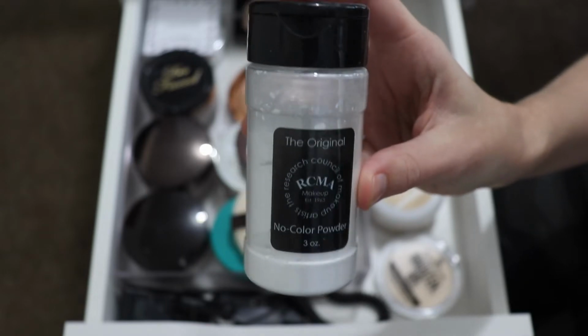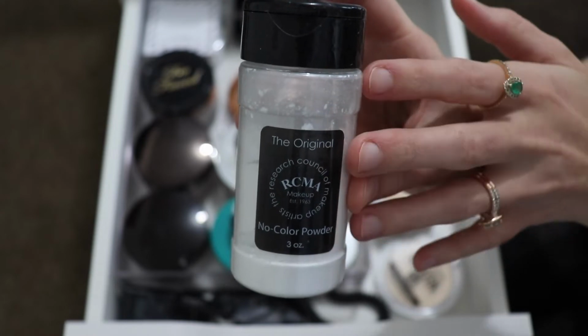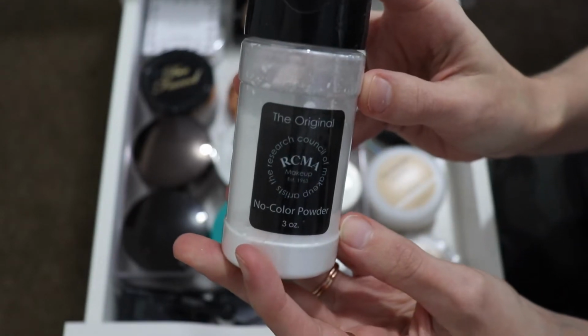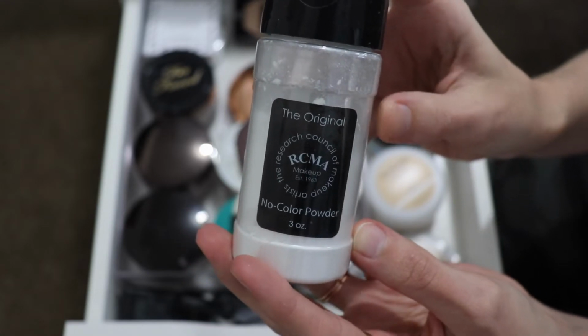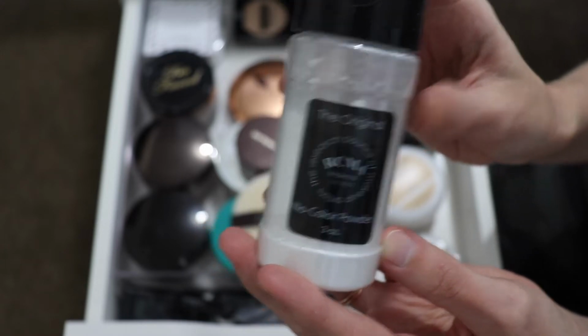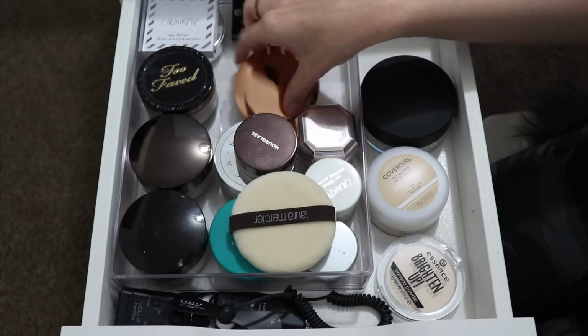So the next guy we have here is the RCMA No Color Setting Powder. I really wanted this to work out for me, and you can tell that I used quite a bit of it, but I just found that it was too dry for me, and I just didn't like the way it made my skin feel. I kept forcing myself to use it, thinking that I would fall in love with it, but I just didn't really like it, so I'm going to go ahead and declutter this.